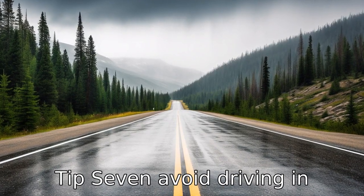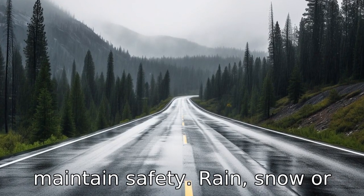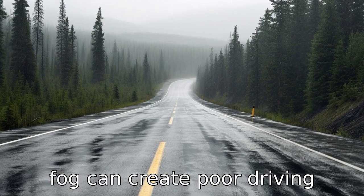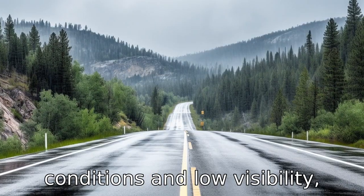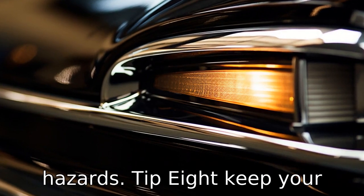Tip 7. Avoid driving in extreme weather conditions to maintain safety. Rain, snow, or fog can create poor driving conditions and low visibility, making it harder to control your vehicle and to respond to hazards.